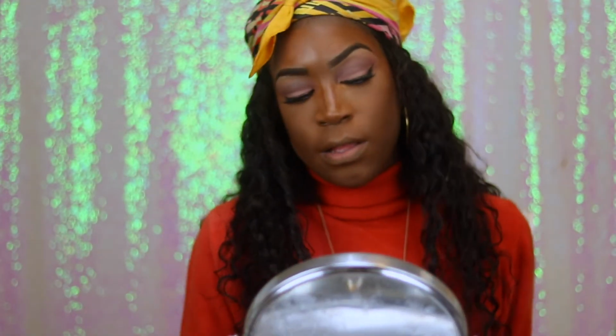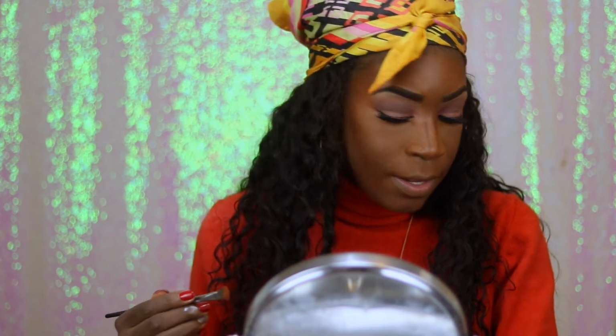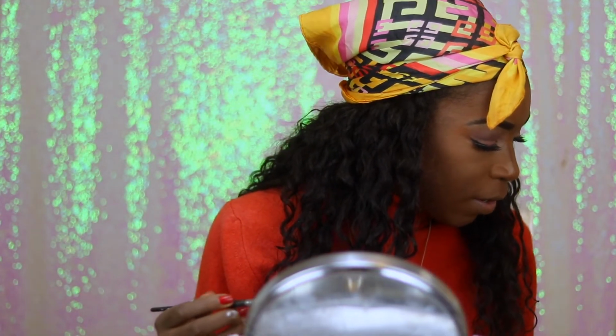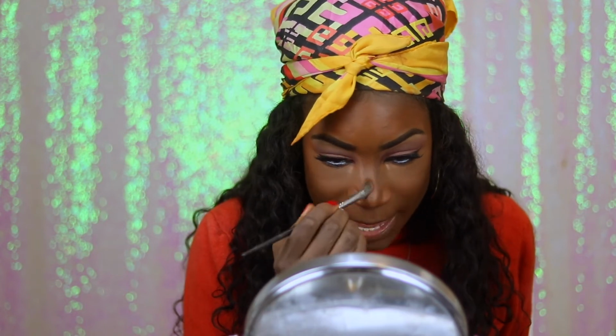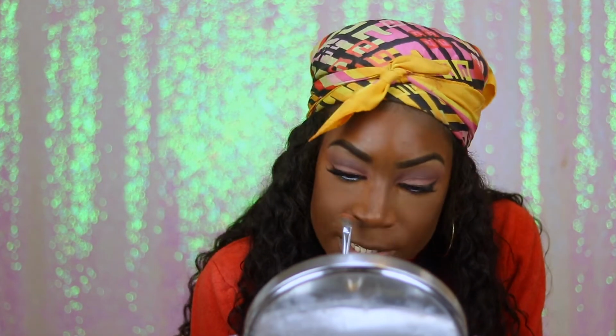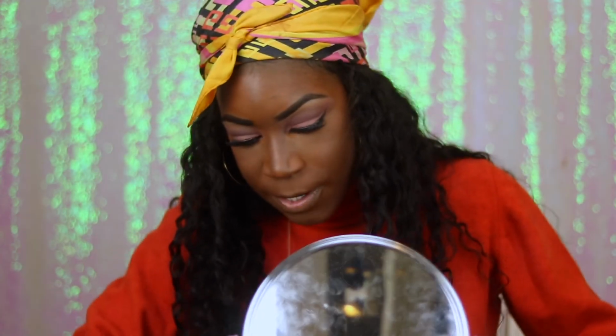I haven't blended out my contour yet, so I'm going to be doing that right now. I'm going to be using this E62 Morphe brush. It came in the James Charles makeup brush set that I got. I'm going to set my nose as well.